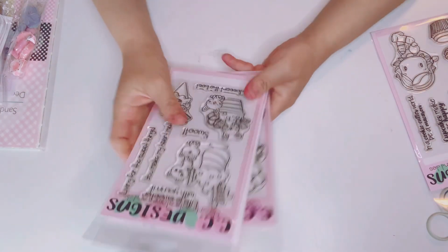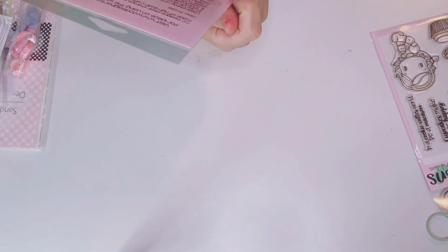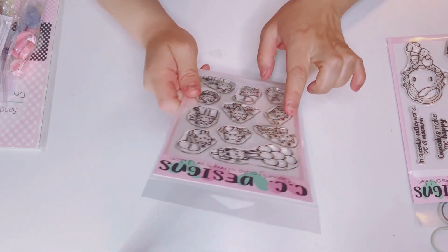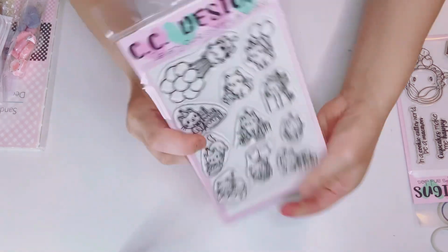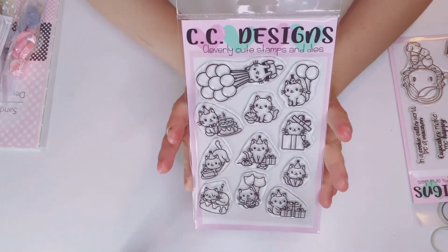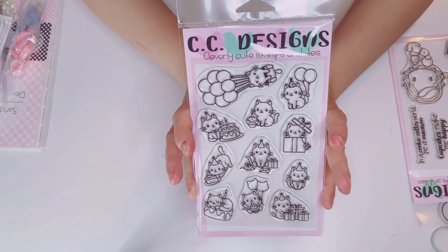Oh my goodness, oh my god. When I saw this, I had to get these. This one is called Happy Cat Day. I didn't get the die, I just got the stamp. It's a birthday theme, it could be a Christmas theme, it's all sorts of themes. It's really cute, look at all these cats. They're doing something and holding something. It's about celebration, like a cat celebration stamp. I could fuzzy cut this one out, and it is absolutely adorable.